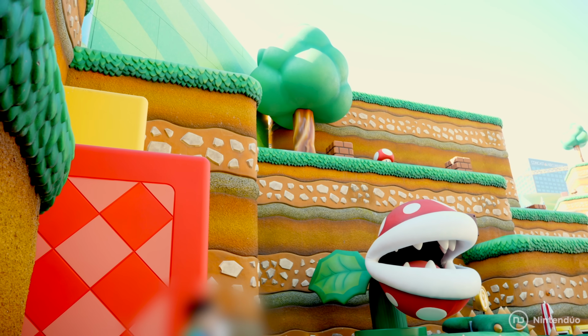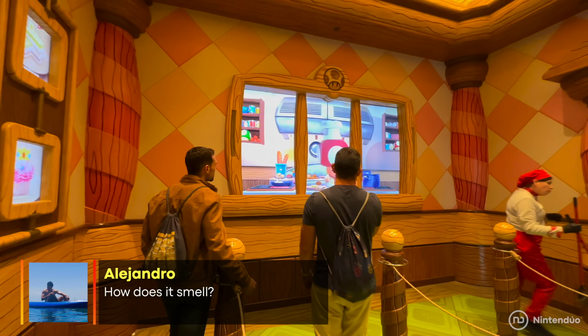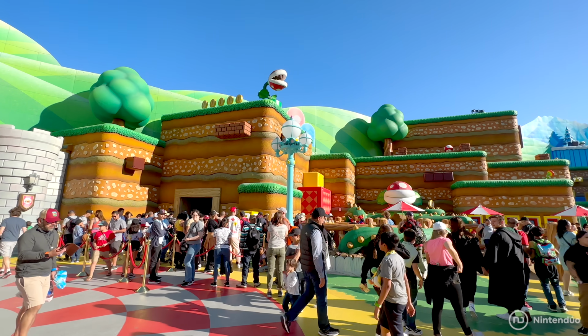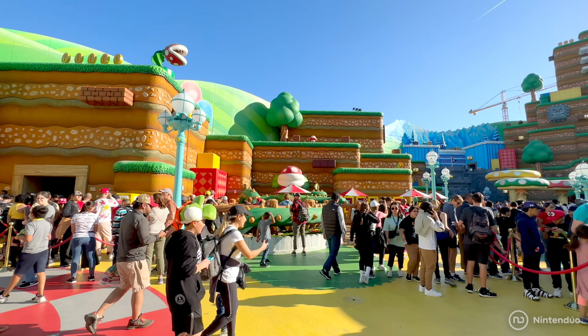Alejandro has asked the strangest question of the video. What does Super Nintendo World smell like? Although the restaurant is quite large, it is closed off and there's no food sold outside. So since it is outdoors, Super Nintendo World smells like fresh air.